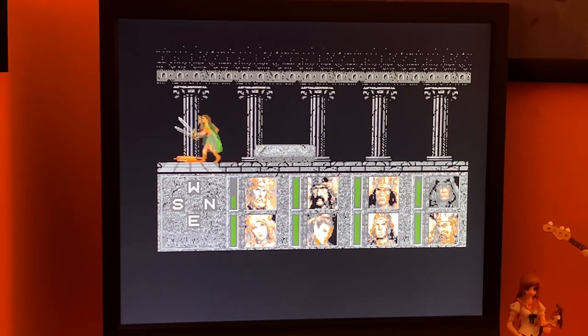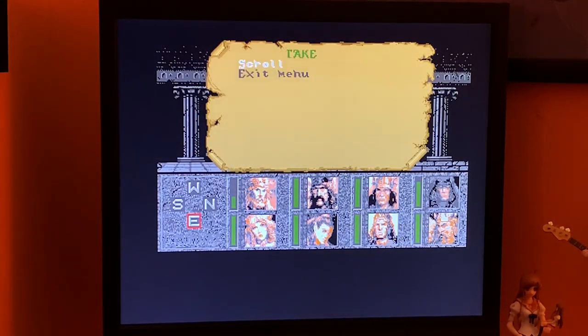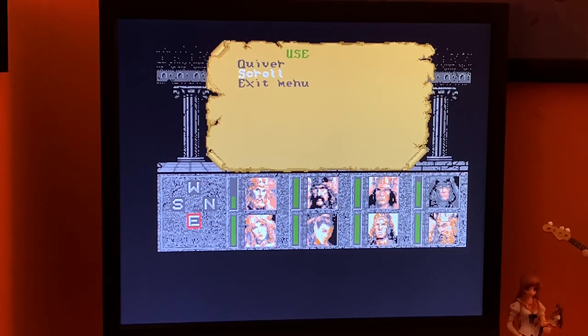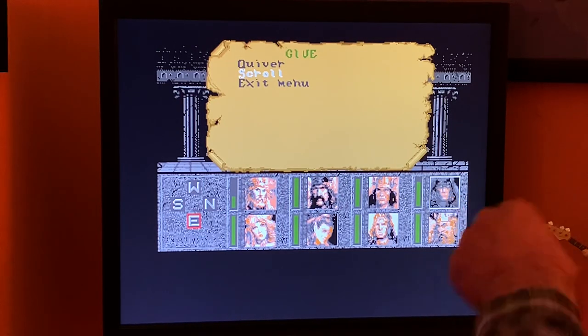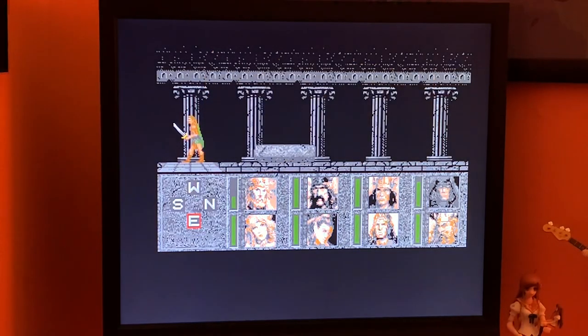So this looks like a scroll here. So let's hit space. Take scroll. Can I use the scroll? I've got a quiver. Scroll. Only Raistlin can use this item. So I guess I could give scroll. And now I get to choose what character I give it to. So I've decided to give it to Raistlin. That's done. Okay, so let's go exit.